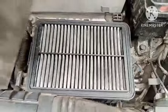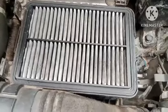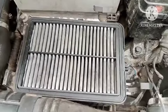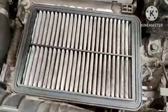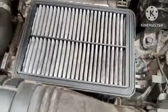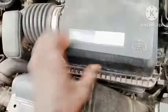This one filters the air that passes through the engine. If it is choked or blocked, it will be very difficult for this car to have free air. So that is number one. If it has been a long time since you changed your air cleaner, make sure that you do that.